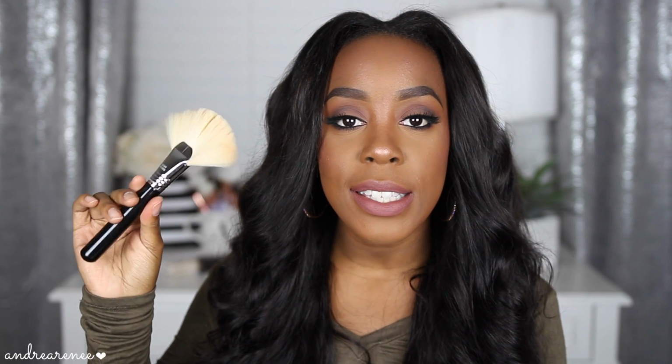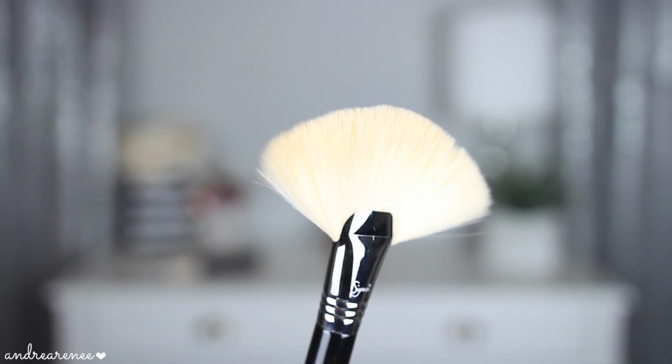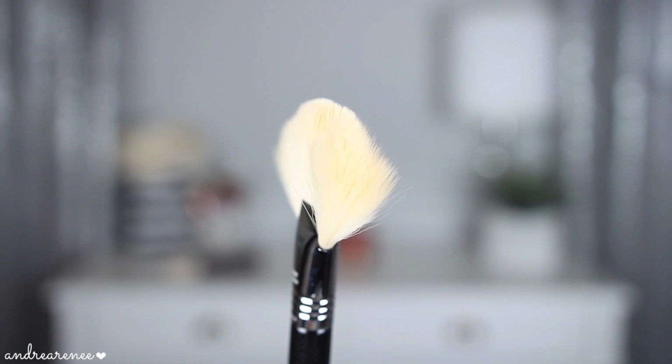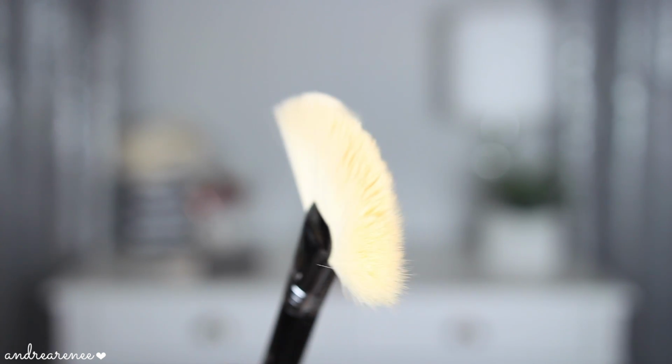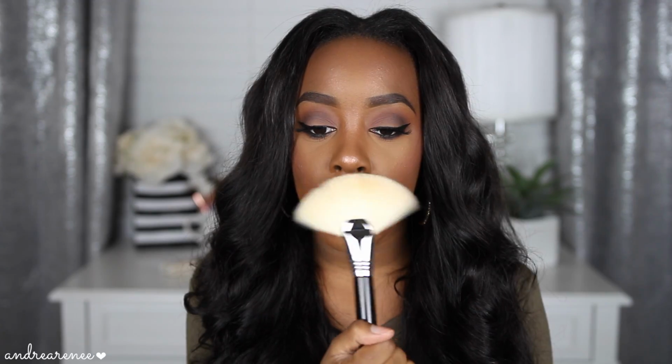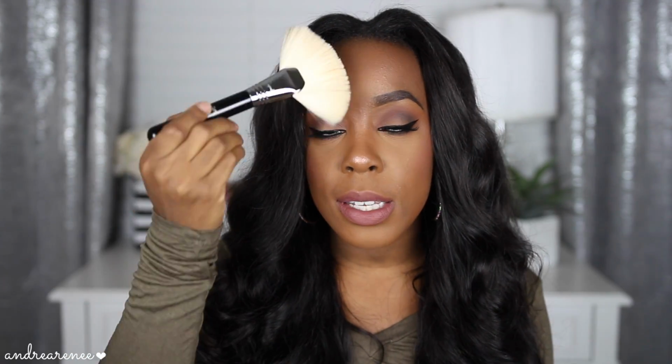But yeah, this is the highlighter brush. It is a Fan F90 brush. I use this to obviously highlight the high points of my cheekbones. Sometimes I use it to highlight my nose, and sometimes I use it to highlight my forehead, but mostly I use it to highlight the high points of my cheeks, and it is bomb. A lot of you have been asking me what brush this was. I have used this in quite a few of my makeup tutorials in the past, and a lot of you kept asking me what brush is that.